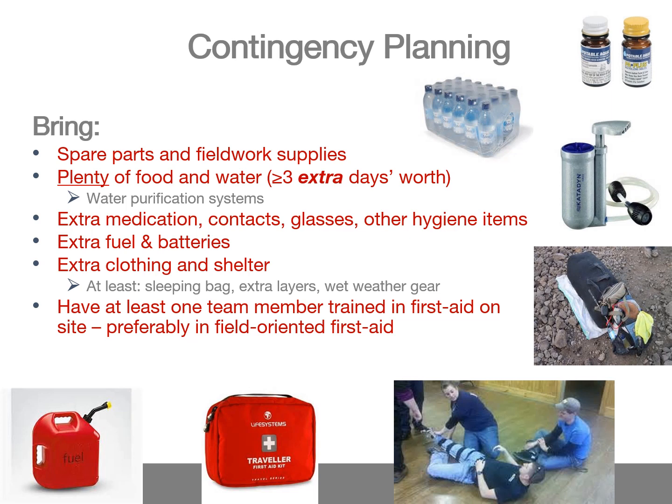Bring extra fuel and batteries, and extra clothing and provisions for shelter. The minimum you should bring on a remote field assignment is a sleeping bag, extra clothing layer, and wet weather gear. Bring first aid supplies too, and try to have at least one team member trained in field-oriented first aid or on-site first aid.